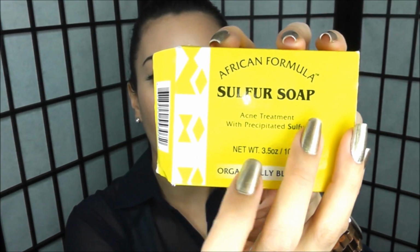And if you don't want to go out and buy a sulfur mask, I actually picked this up at my local beauty supply store, and this is called African Formula Sulfur Soap. And this has the price tag on it. It was only $1.99. I want to show you guys what it looks like. It's just a normal bar of soap, but it's sulfur based. So the same type of benefits if maybe you have a hard time finding the mask.